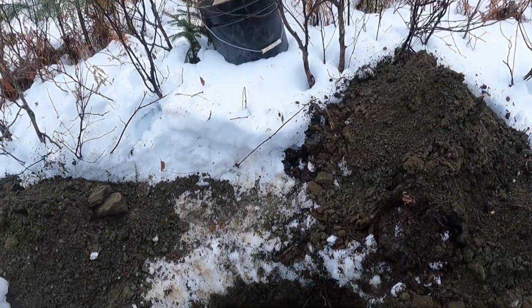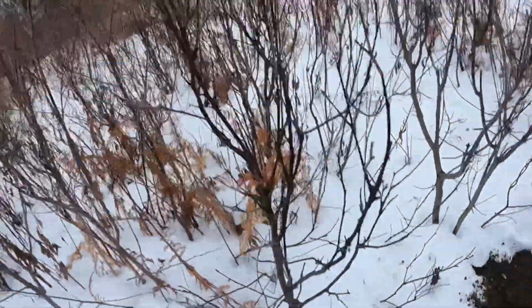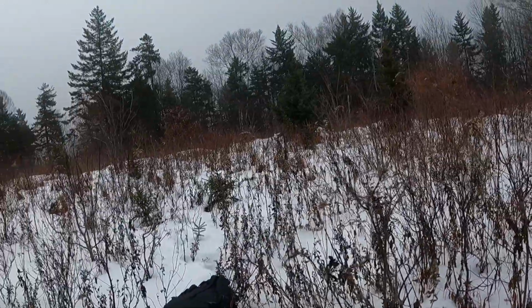Starting to hit a hard pack layer right down there. So let's see what I can dig out of there and then get out of here. Got the upper pit sample. I'm out of here. Can't wait to eat lunch.